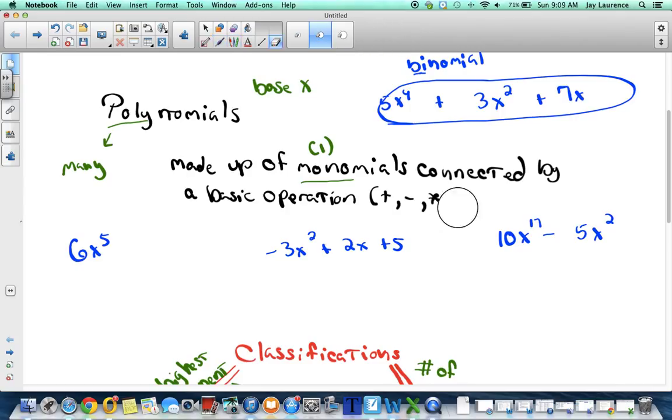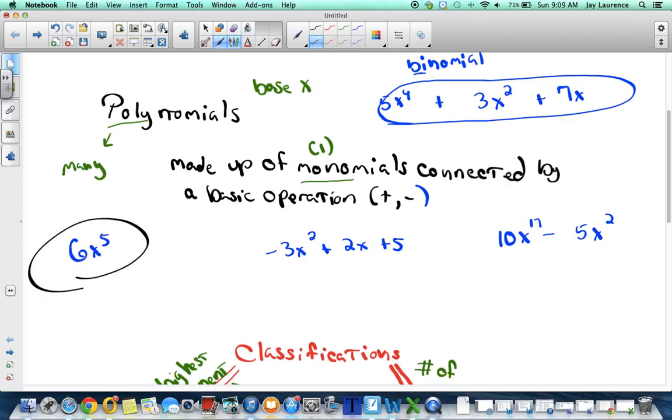Oops, you know what? I have multiplication there. I really shouldn't. I should just have addition and subtraction. Sorry about that. Okay, so what is this term here? What's that, Julia? Yeah, you're right. That is a monomial. Nice job. Give yourself a little pat on the back.